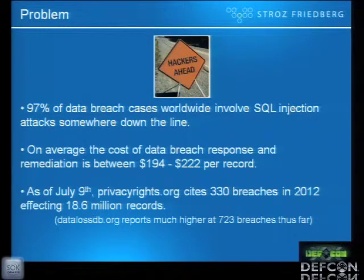And just to kind of bring that to light, as of July 9th, when we were working on these slides, privacyrights.org cited 330 breaches in 2012 that affected 18.6 million records. And that was actually like the most conservative number we could find. DataLossDB.org reports much higher at 723 breaches thus far this year.